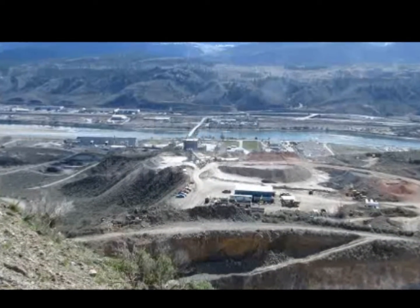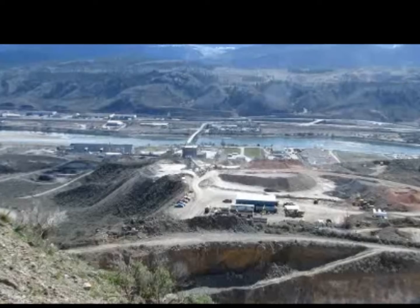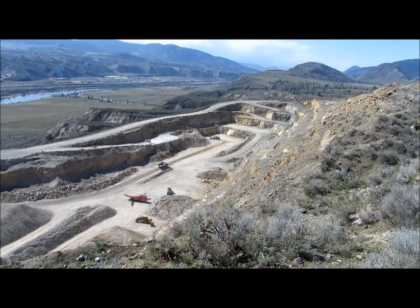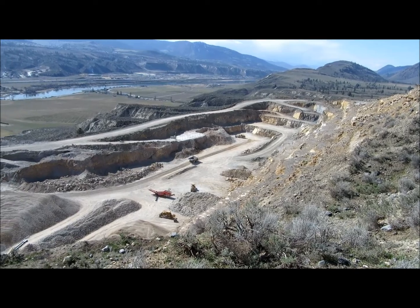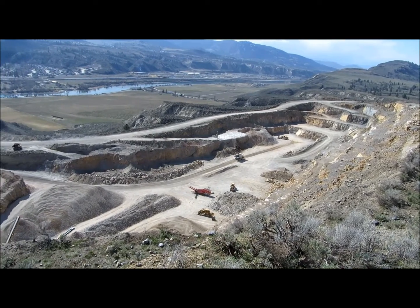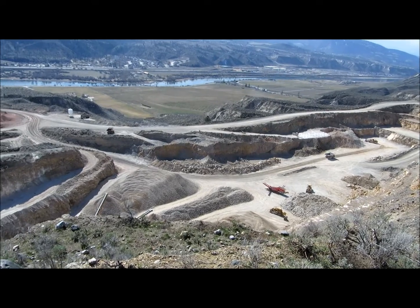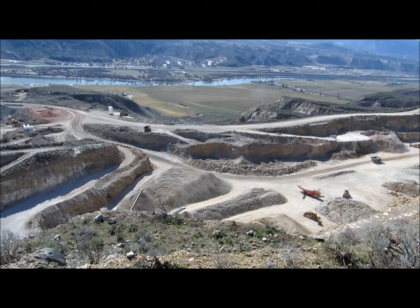The Kamloops Cement Plant was originally built for the construction of the Mica Dam along the Columbia River in 1970. After the completion of the dam, the plant was scheduled to be shut down, but finding themselves with the plant already in place, Lafarge began producing and supplying cement throughout interior British Columbia and Alberta.